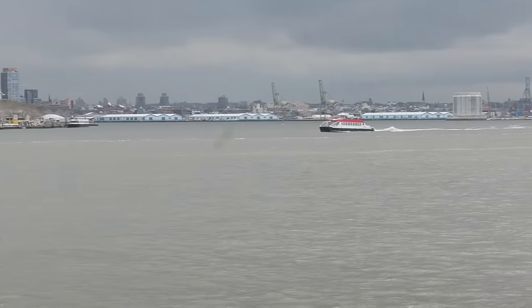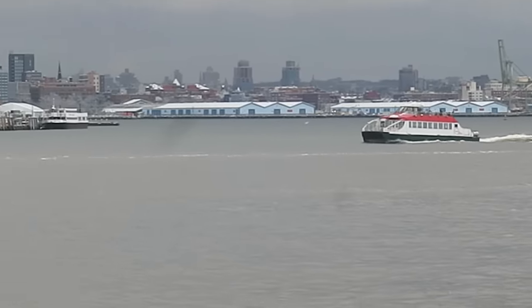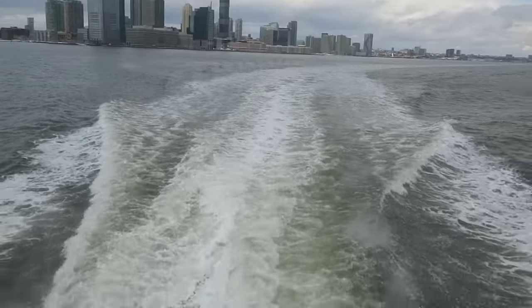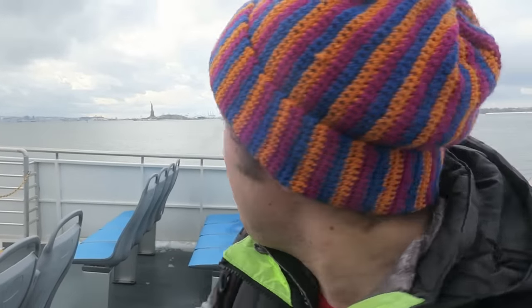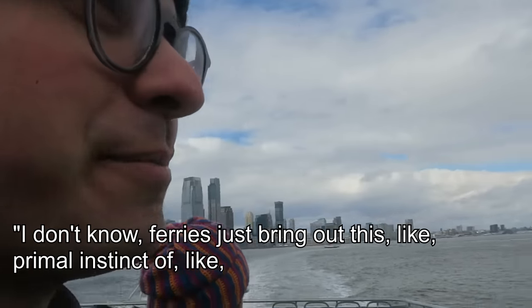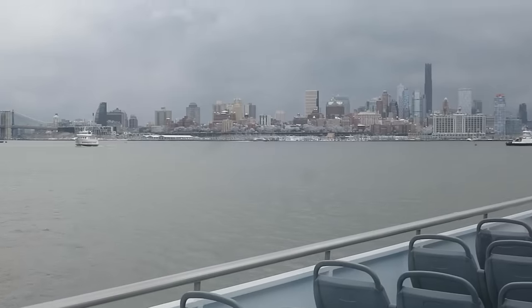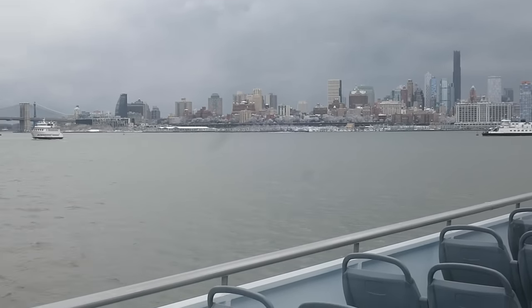That is one of the little Circle Line boats that used to be New York Water Taxi that they repainted in Circle Line. That used to go to IKEA. Yeah. Oh, wow. This feels like the most rip that we've let out, even in terms of the smoke coming out of the boat. I've got the Statue of Liberty behind you. Ferries just bring out this primal instinct in me, freaking out. There's such a good boat foaming view from here. I've got three boats in frame, not including ours.